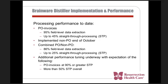Today, with some continued tuning of the system, they're at about 95% field level extraction on PO-based invoices, and 45% are going straight through. They recently implemented the technology to help capture and process their non-PO invoices as well, and you can see the rates of automation that they're getting there. The most important thing, though, is they see that in the near term, this organization will be able to get to about 90%, maybe more, of their PO-based invoices going straight through the system, untouched, and that'll give them an overall yield of about 50% straight through, recognizing that, of course, non-PO invoices will stop just by definition.